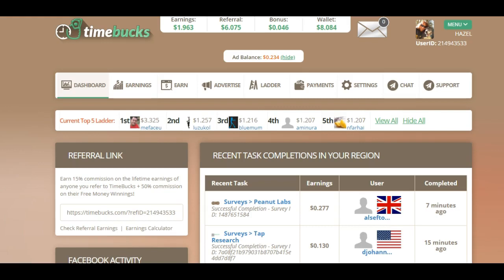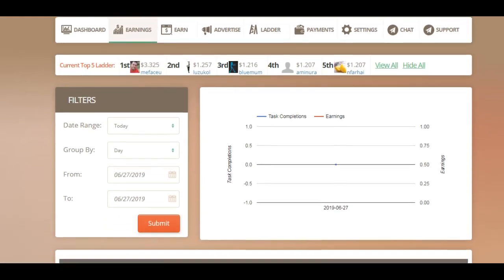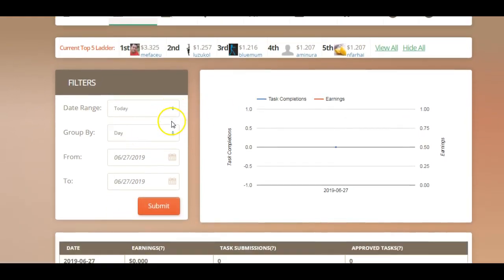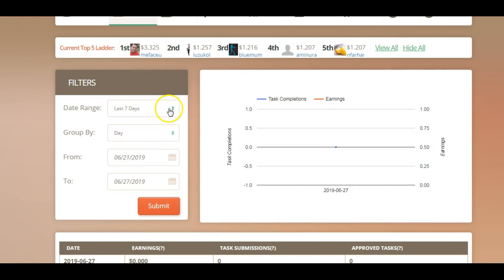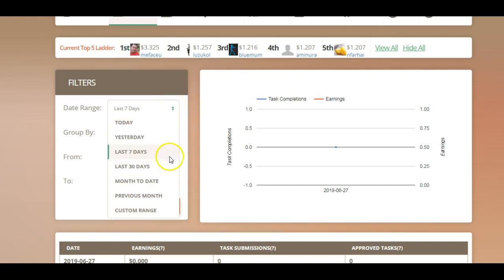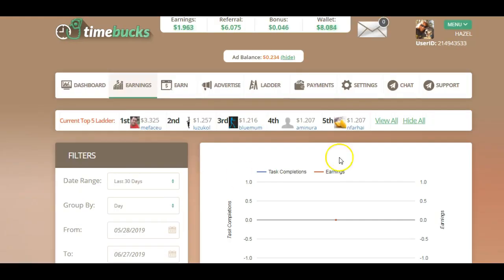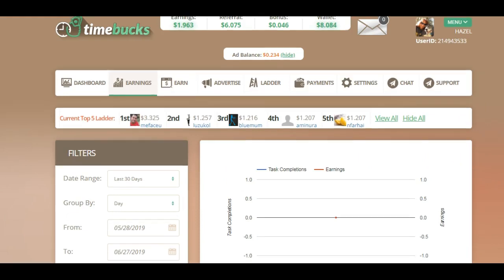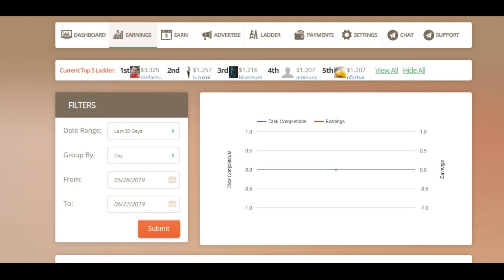I can't tell you how excited I am about this challenge and about what's happening this week. So, without further ado, let me just show you my earnings for the past 7 days. Okay, so this is my personal earnings now. Actually, do you know what? I'm going to increase that to the last 30 days. And submit. Okay, so let's have a little look at what's been going on this month, because it's 4 weeks, so it's a month since I started the challenge.